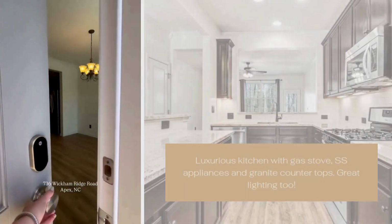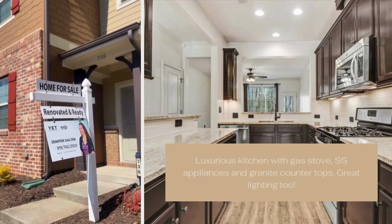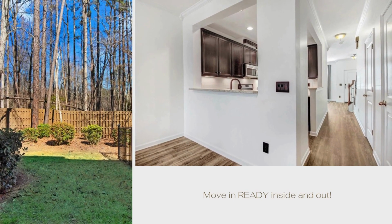Modern, luxurious kitchen that you're going to love. Granite, nice gas stove, stainless steel appliances. And there's your serene backyard patio with wooded views.